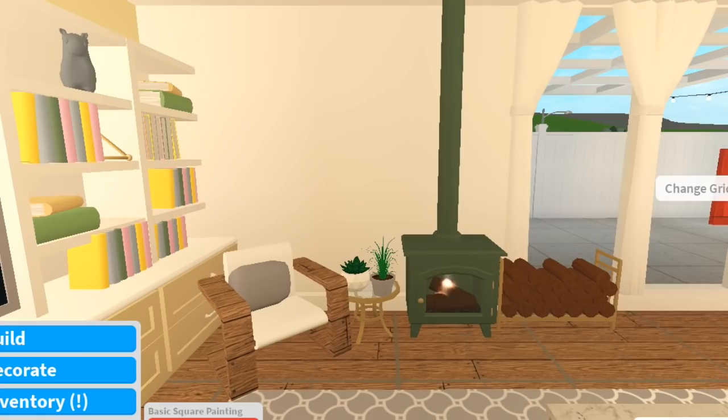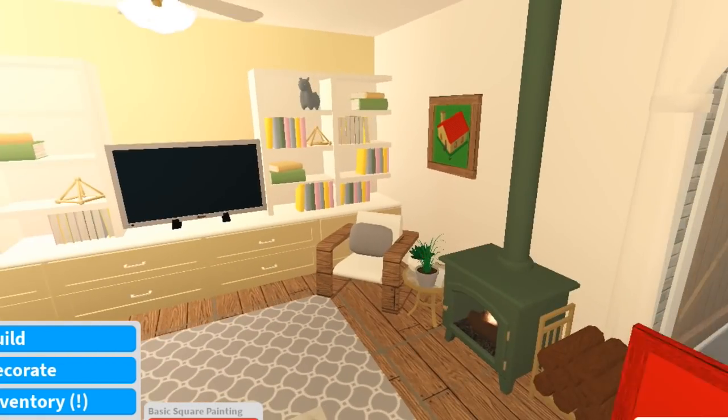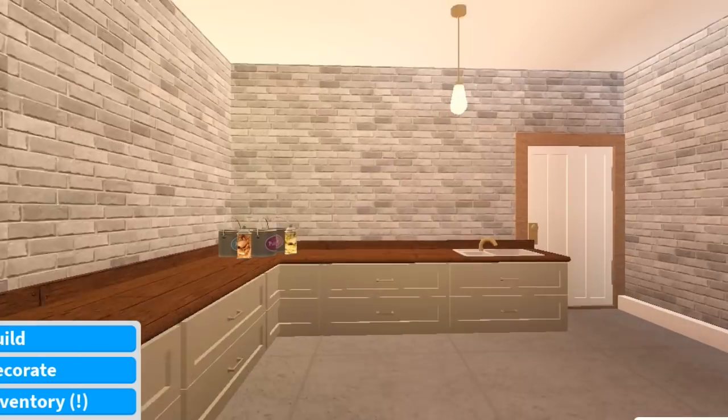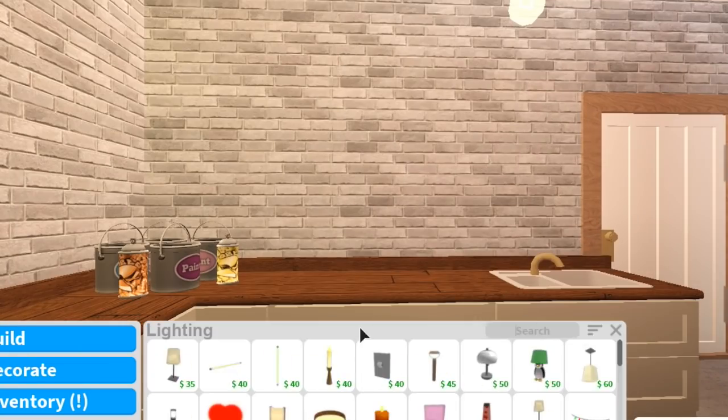And now I'm just checking everything over. This is where I add the extra picture into this gap. I'm just seeing if I'm happy with all of the rooms now. So I like to go through all of them and just kind of rotate around.